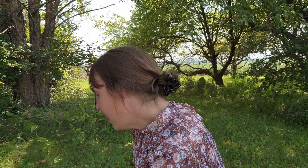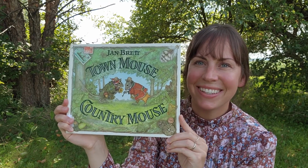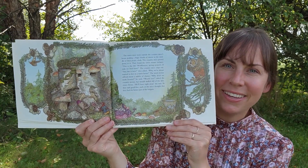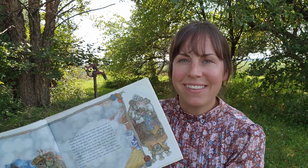All right, and then I actually have another book by Jan Brett, same author, Town Mouse, Country Mouse. This is a classic. Basic gist of this story is there are some mice that live in town and they wonder, what would life in the country be like? It must be better. And then on the flip side, there are some mice who live in the country and they think, oh, what would life in town be like? It must be better. And the country mice fantasize about going through the pantry, having all of the readily accessible food.